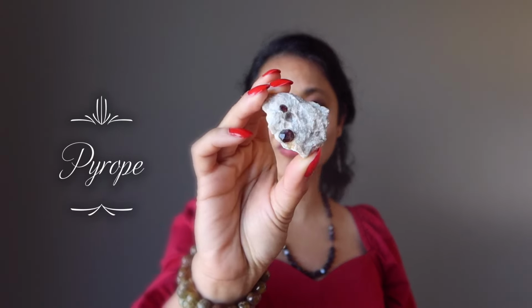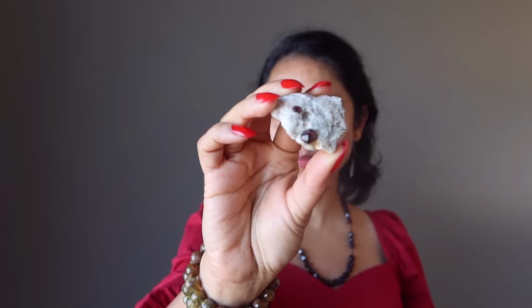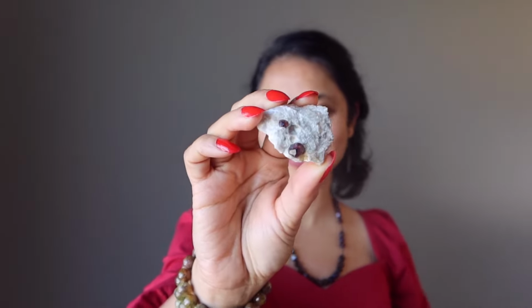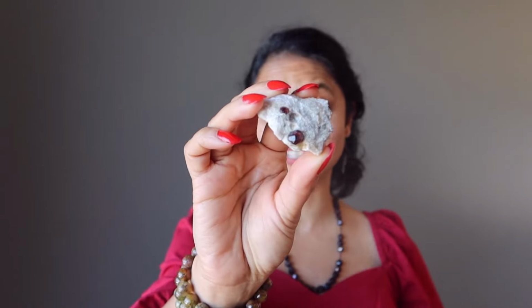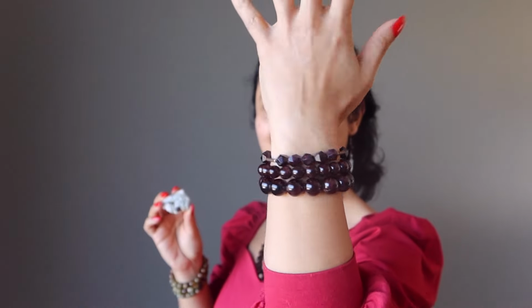Pyrope garnets are one of the most well-known garnets. So when most people think about garnets, they are thinking about the blood red to purplish red pyrope garnet. You can see the little pyrope crystals here in the cluster. You can also see a more purpley red tone here in my garnet jewelry. And pyrope is also the stone that a lot of people mistake for rubies.